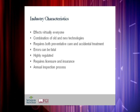And so I started thinking about designing for healthcare and designing for safety. I thought, well, what are the characteristics that make the healthcare or the hospital environment unique or different? So I started to list some things. Well, one, maybe unlike some other products or systems, it affects virtually everyone. It's a combination of old and new technologies. You've got both preventative care, but you also have to deal with accidents or unpredictable things.